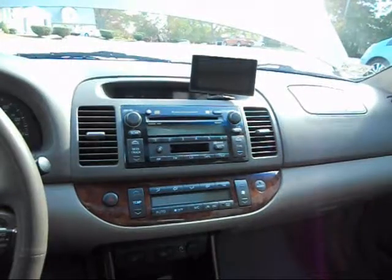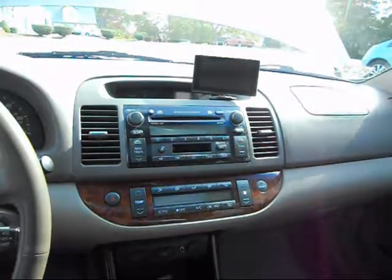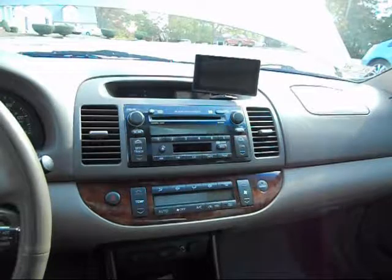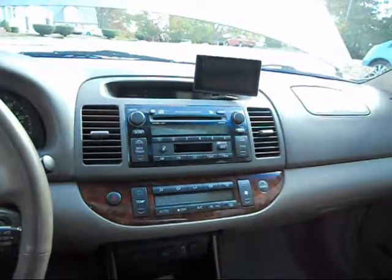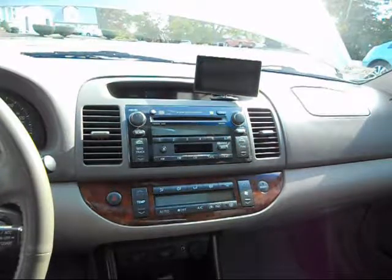So the manufacturer's suggested retail price on this car was $22,295, and it has the optional equipment: the driver and front passenger side curtain airbags, which was a $500 option. It's got heated driver and passenger seats, a $315 option.